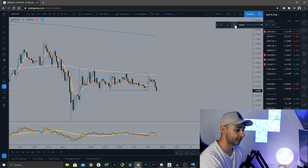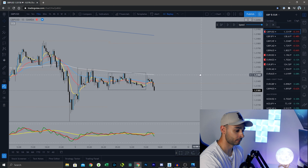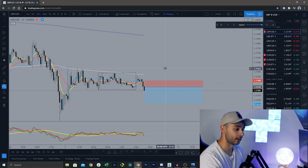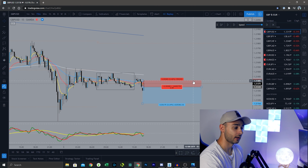There's another signal in here. I will mark this one up. But once again, this isn't a high probability trade setup. And see how you instantly get stopped out.